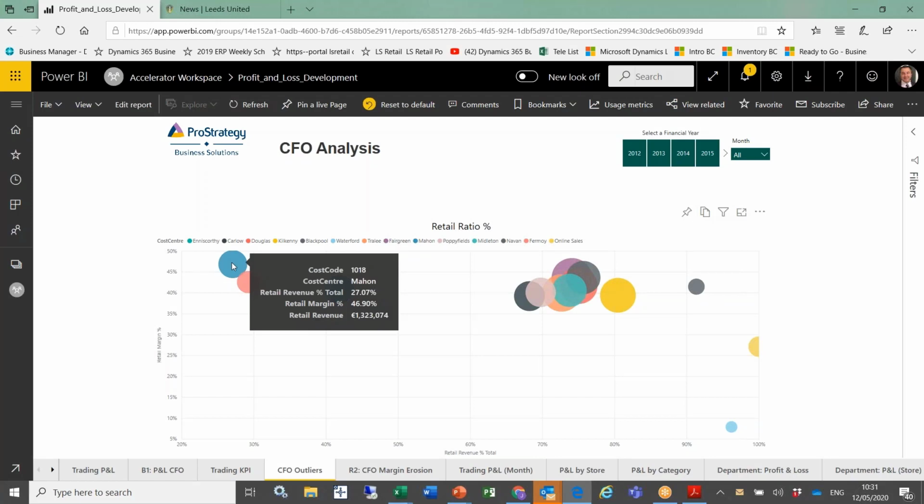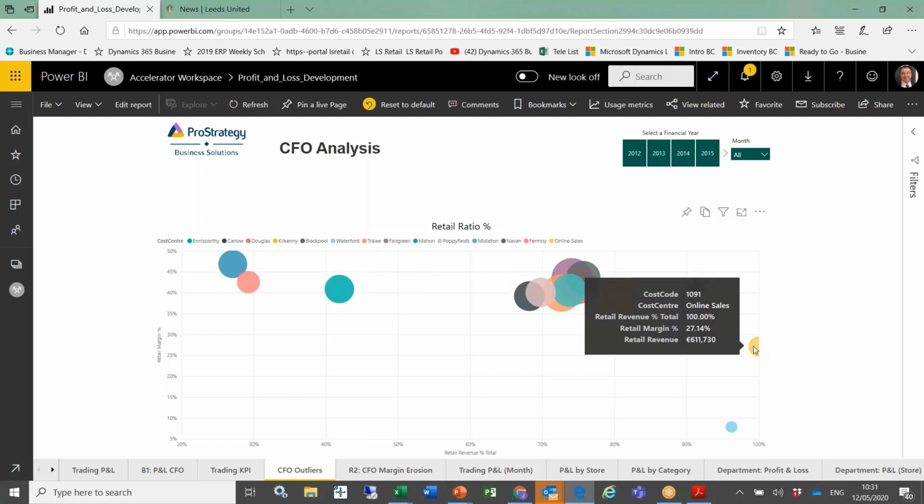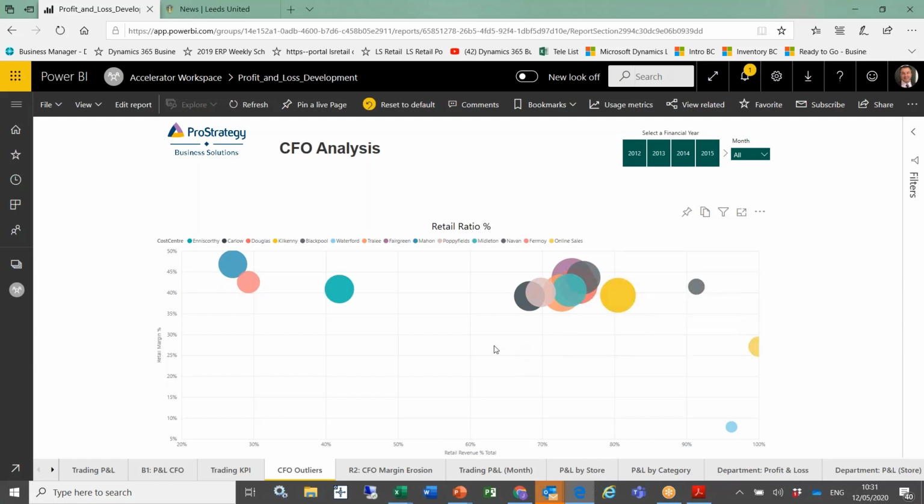And again, we see most of the stores are operating here, but we begin then to pick up on outliers where perhaps the revenue is not at a high enough percentage of the overall revenue. Or it may be a store where the margin is not good, but it's 100% of the retail revenue here, but the margin is not good. So again, visualization and the ability to visualize the various stores and what's actually happening within those stores and see those outliers.